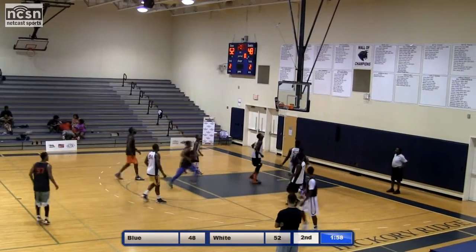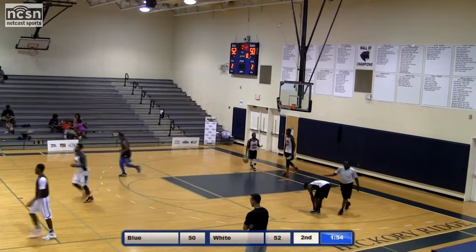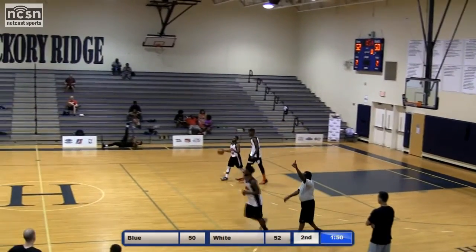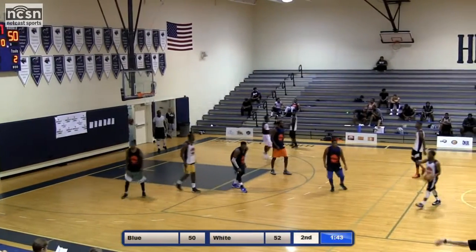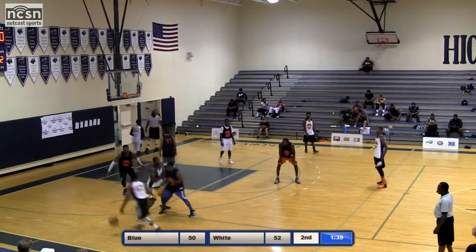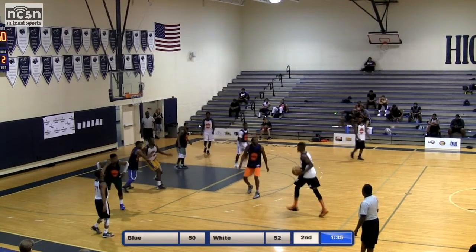Inside to Reed. Reed just working the glass on that one. And that's exactly what they wanted. So now under 2 to play. White in no hurry as Hallman walks it up. Being picked up by Farouk. I'm sorry, not Hallman. Terry Rogers.